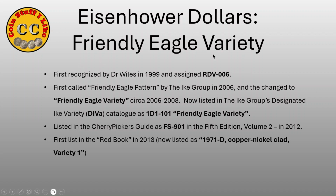being used in 1971. It was first called the Friendly Eagle pattern by the Ike Group in 2006, but in the subsequent couple of years, they backed off of pattern and used the term Friendly Eagle variety, and that's what has stuck. So it's called the Friendly Eagle variety. In the Ike Group's designated Ike variety, that's DIVA catalog, it's cataloged as 1D1-101, basic Friendly Eagle variety. 1D1 indicating 1971-D, and it was the first of the varieties used in 1971 at the Denver Mint. 1D1 as the prefix.